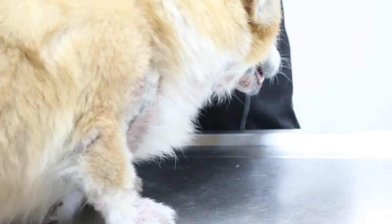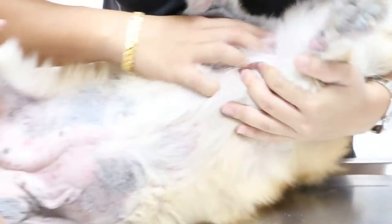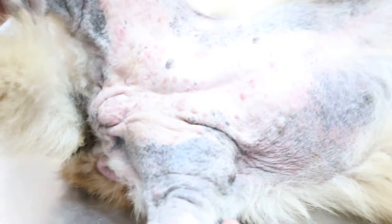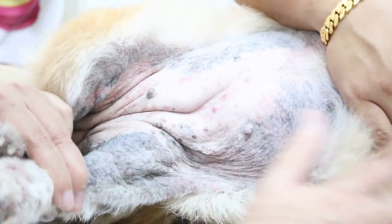Okay. So now the interesting thing about this case is that it is only the lower part and the paws. She likes to lick her paws. Okay, turn back. Now, the ringworm seems to have gone on the upper part, but that doesn't mean the ringworm is not there on the lower part. It's just that the lower part is harder to treat because it's always in contact with the floor.